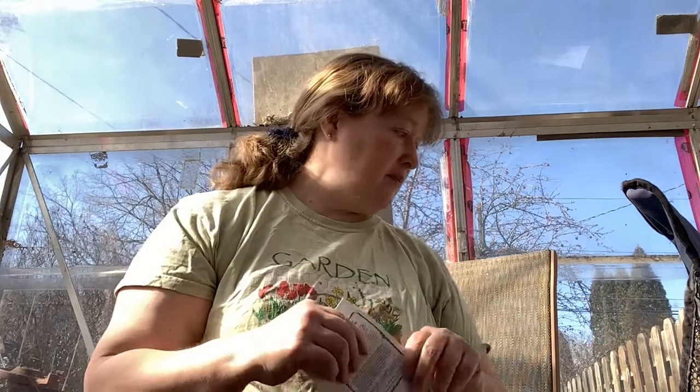Next up we have Cherokee Purple, which is an heirloom. Lots of people love the Cherokee Purples. It's a favorite for a lot of people, for any number of reasons: the color, the flavors, the plant habit. It's a very popular heirloom, which I am going to be growing. I'll have quite a few of these, so if that interests you, keep that in mind.